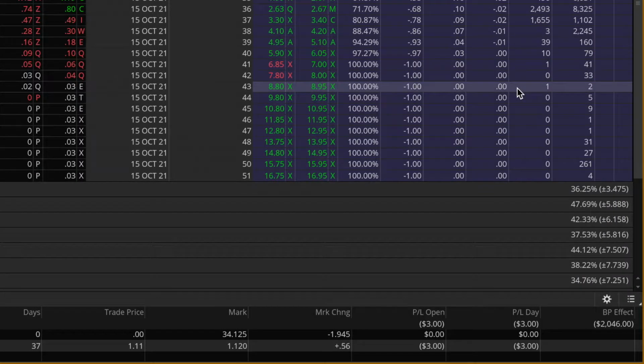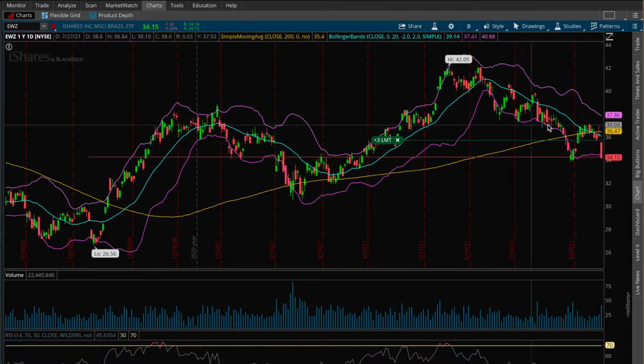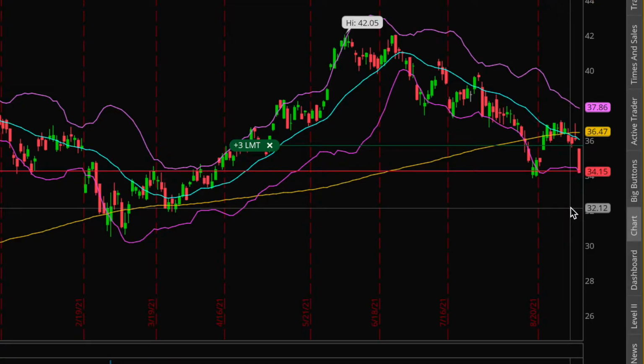And then also, if I am wrong on this trade, if EWZ just keeps going lower and lower and lower, breaks through the support level and keeps on going, then at that point, once EWZ breaches my put strikes, I will start shorting shares of this ETF.